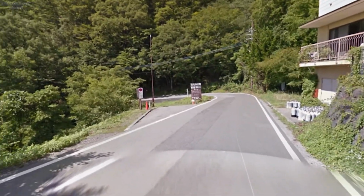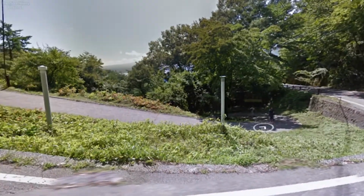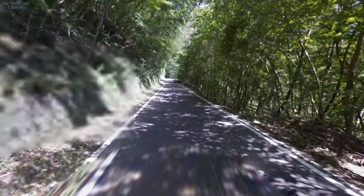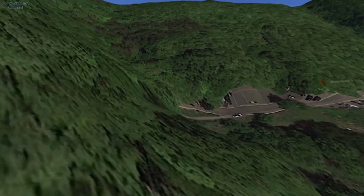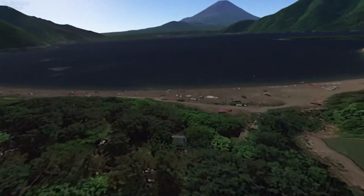You usually can't get into private property with the Google Street Cam, but I'm not sure how that works with campgrounds. This little trail. Alright, I think this is just more like a public road. So, where are we? Oh wait, we're over here. So the campgrounds should be down here.